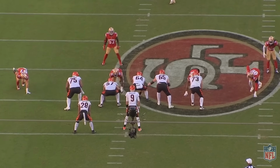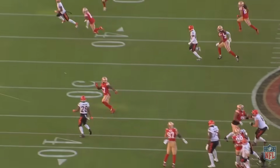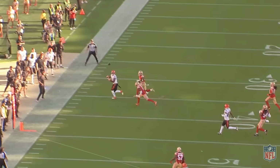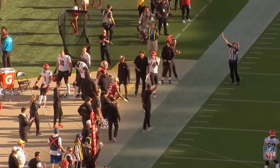That is simply outstanding offense. 1, 2, 3, 4, 5. Beautiful rhythm. Again, look at that throw. Running away from 2 guys. Dot with the toe tap. Hell yes. So that is a wrap.